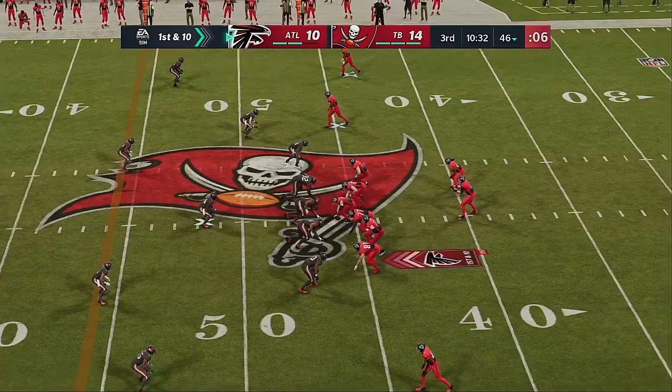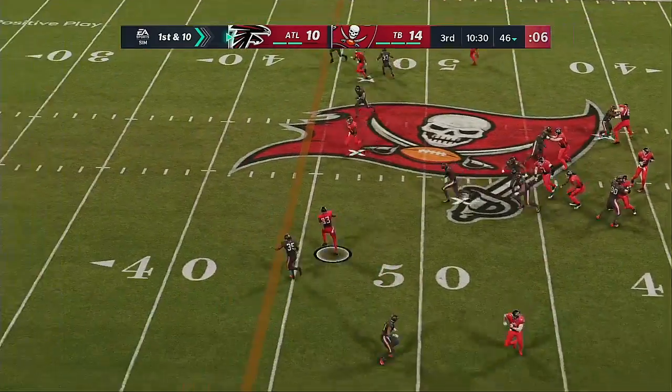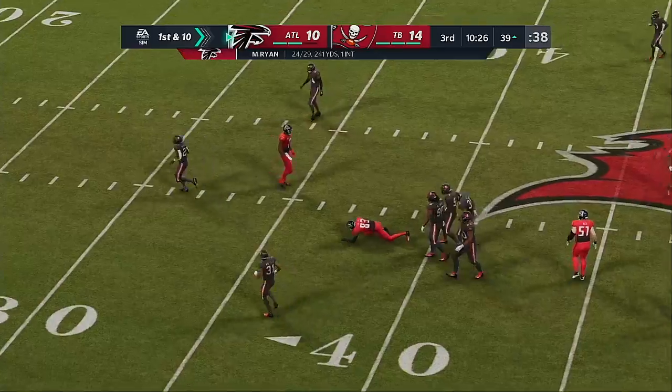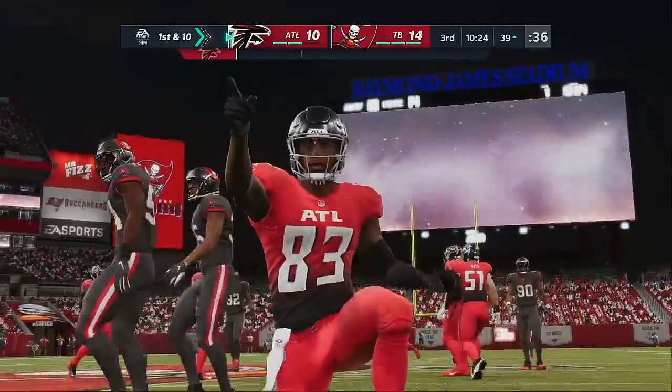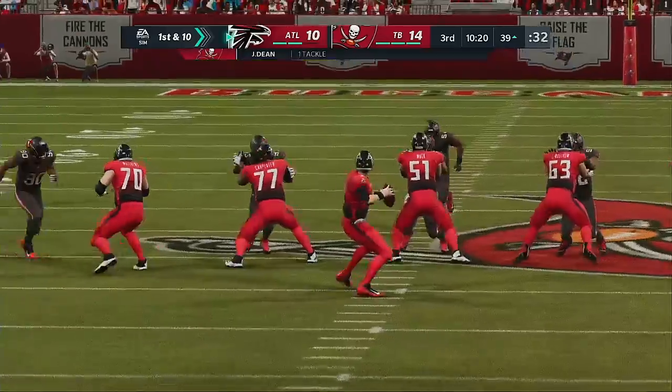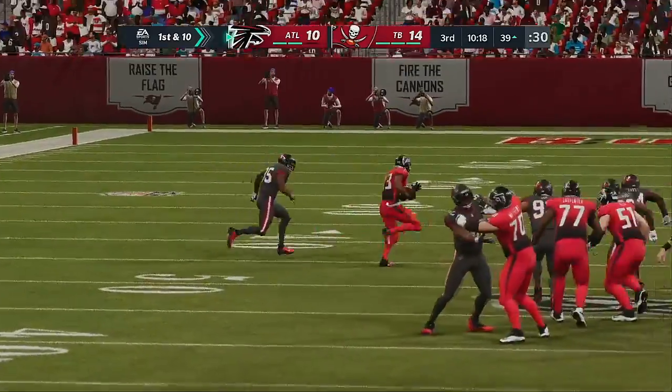It's first and 10. From the gun, it's Ryan. Firing quickly here, and that's complete. And they'll get him down as he's inside the 40. Back-to-back receptions for him, and it's another first down, Atlanta.